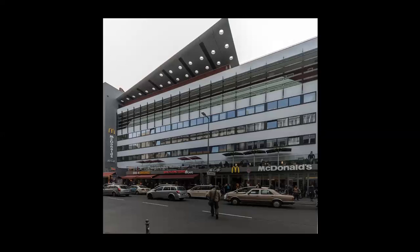Berlin lost the war, the Second World War. And now the Americans are building a McDonald's at this very symbolically important place in Berlin, Checkpoint Charlie. Why? Because capitalism is only interested in making money. And there are plenty of tourists there. So McDonald's had to be present, right?